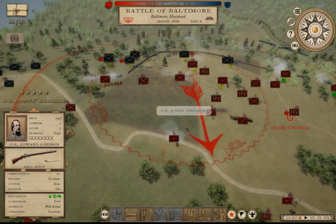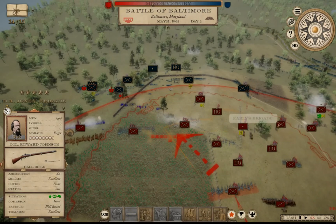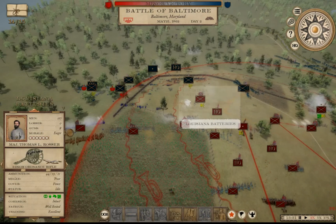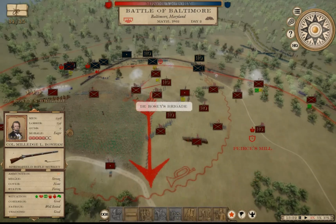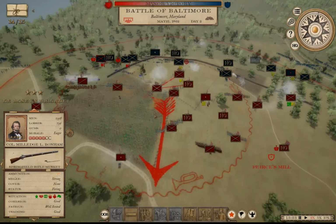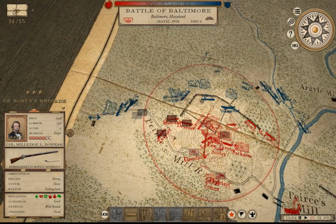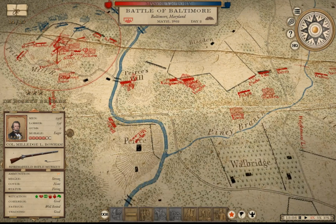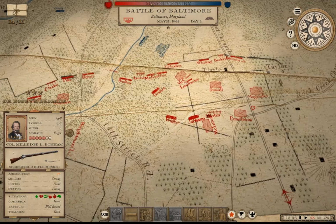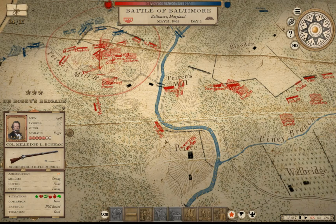Bonham to fall all the way back. Edward Johnson taking over the command of Jones's old brigade. So we've been able to rebuff our line, although I see some units now in our center, which we've been pulling reinforcements away, moving troops away from other positions along the line, thinning out our line.